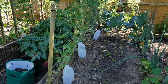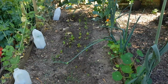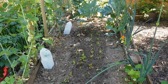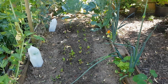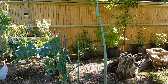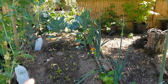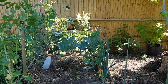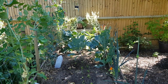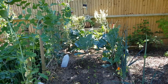Over to the long beds, and we have some beetroot that is taking forever to grow in here, so I'm not sure if it's going to do well or not. Leeks that are desperately in need of being harvested because they've all gone to seed. Nasturtium up the edge. That is still last year's broccoli and cabbage, which I'm just pinching leaves off of at the moment to feed the chickens. That will be my new leek area at the back.